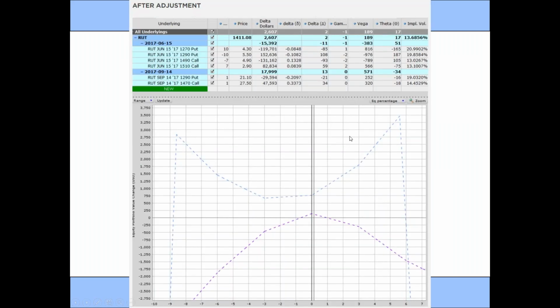So that's what the new position looks like. Gets us back to similar to how we started, back to delta neutral. And that purple line, we're more in that central bit where it doesn't drop away too much. We've got 2 to 3% up or down that we can withstand without suffering too much of a loss. Then once it gets past that point, the losses start to accelerate.